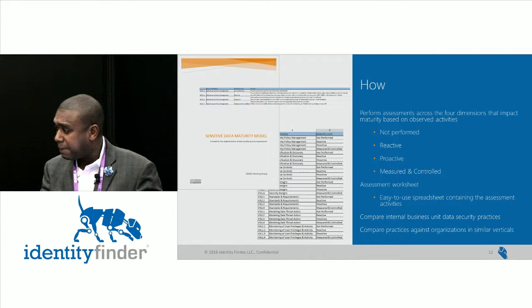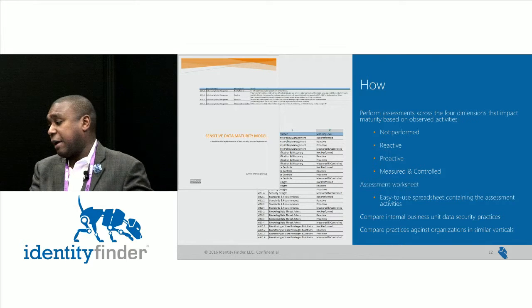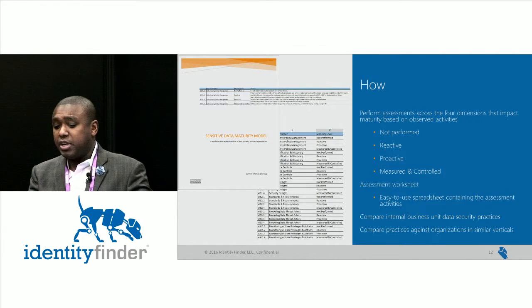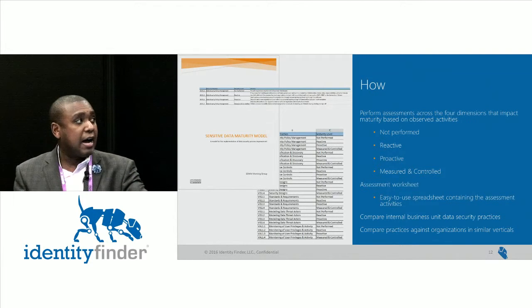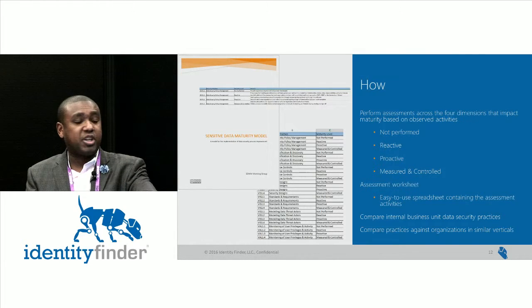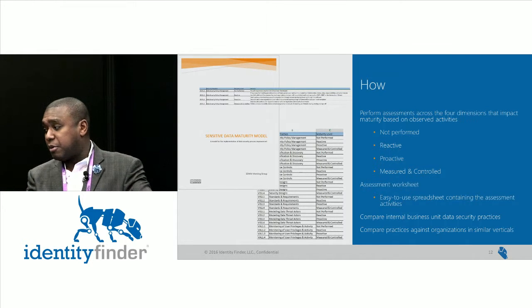Say again? Is it based off of something? It's based roughly off of a capability model. I mean, we didn't model it directly off of another one. I mentioned before that with most of the models out there, you could map them against each other. As part of a follow-up exercise, as we continue to mature the model, we will go backwards and perform a matching against some of the existing frameworks.